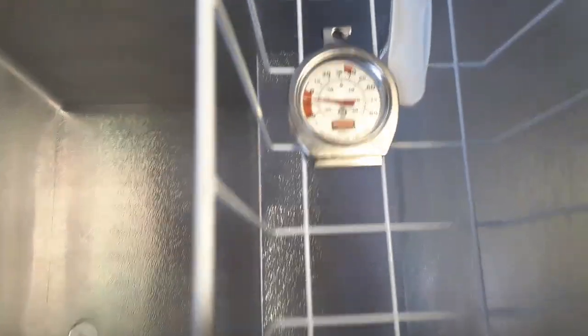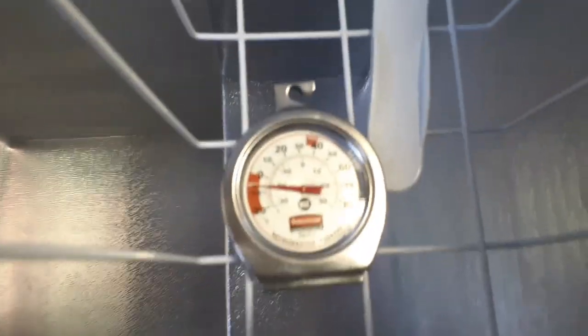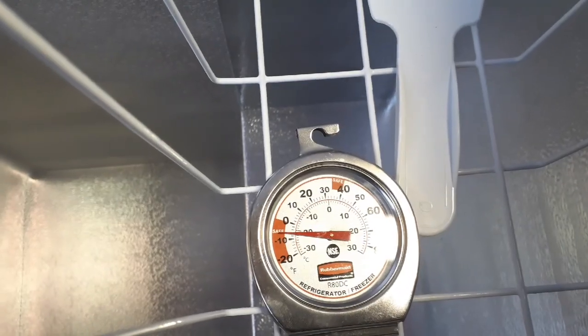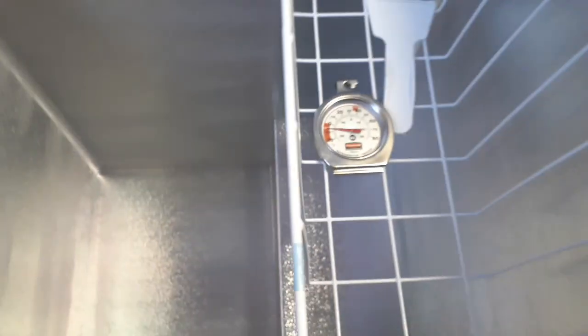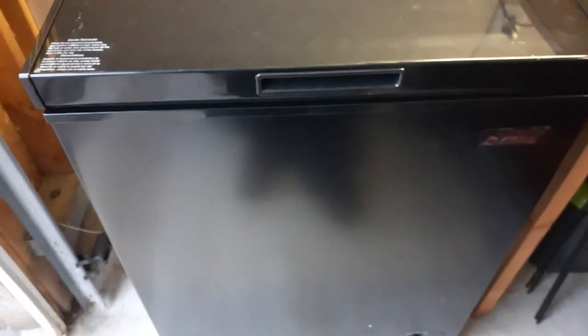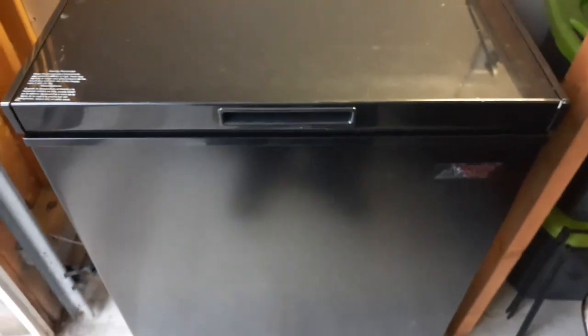I put a thermometer in here, and it is reading about 5 below 0 in here. So it's already frosting, so we didn't want to put anything in it right away. We figure we'll give it overnight to really get cold. So it came with a little scraper for defrosting. So yeah, that's our new freezer. This is an Arctic King. We got it off Amazon.